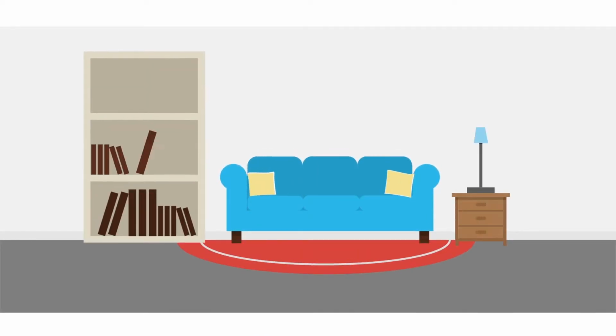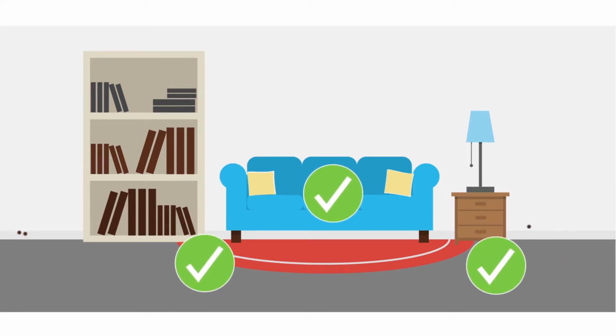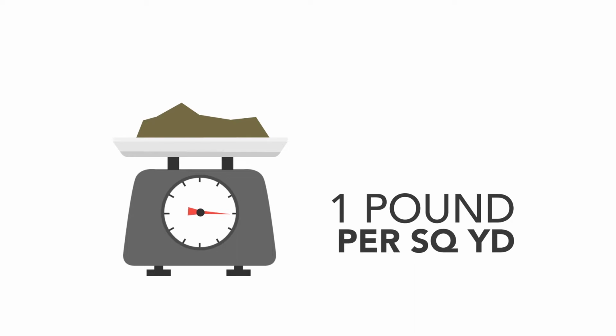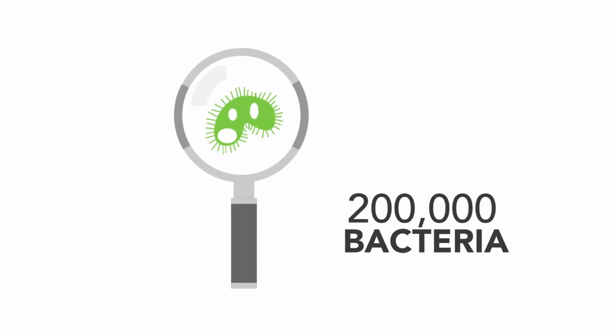The great thing about indoor spaces is allergy deterrents that are natural to that environment. Once you know exactly what those are, you can focus on strengthening them. Carpets, rugs, and other soft furnishings are one example. Did you know that they help filter dirt, allergens, and bacteria from the air inside your home? In fact, carpet traps up to 8 times its weight in dirt and dust, as much as a pound of dirt per square yard and an average of 200,000 bacteria per square inch as well.